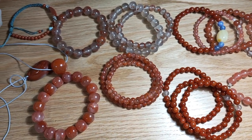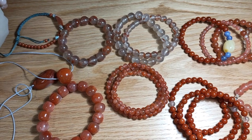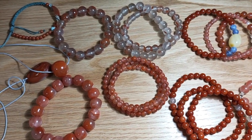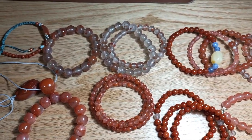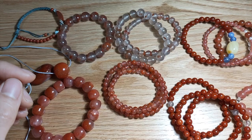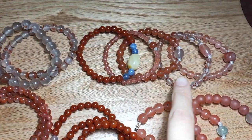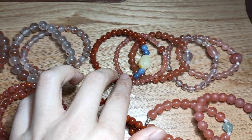I think the sudden rise of southern red agate is firstly due to its color. It's got a very bright red color which appeals to Chinese aesthetic standards. When I first saw it, I just knew that this color is very Chinese. It just reminds me of many things like the wall of the Forbidden City. So I made these beautiful bracelets, and I call this collection Memory of the Forbidden City.